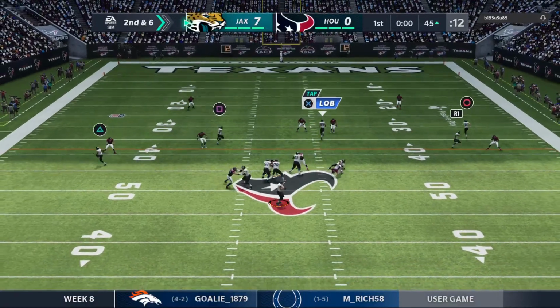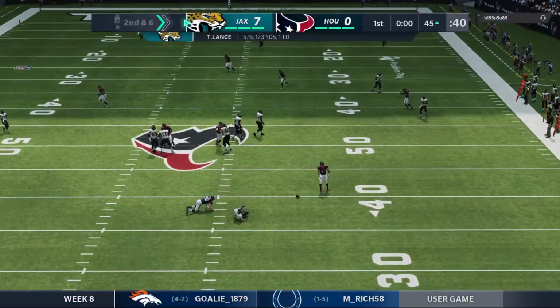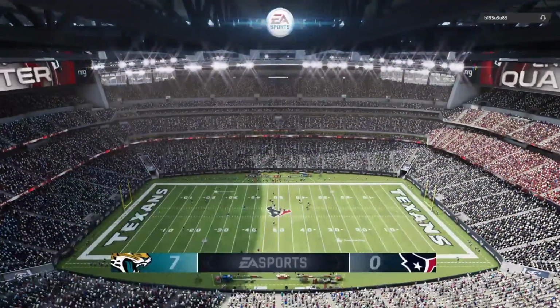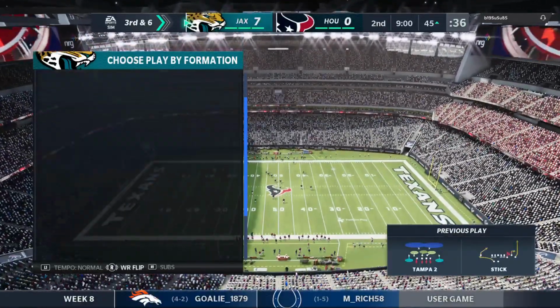Second and 6. And that one is incomplete. And it also concludes quarter number 1. After 1, 7-0 on EA Sports.